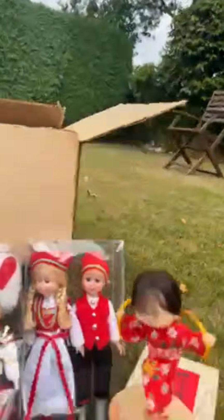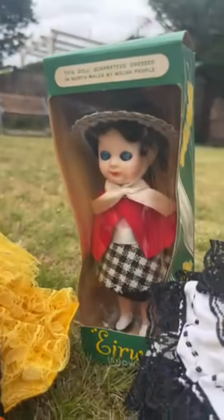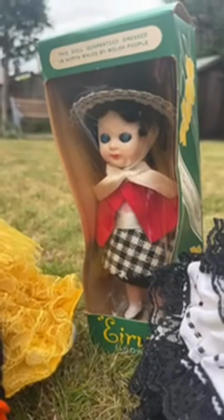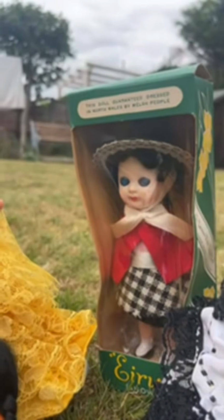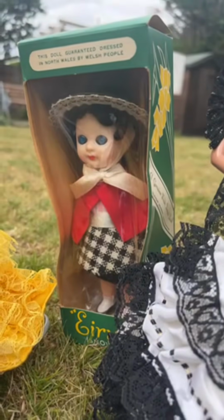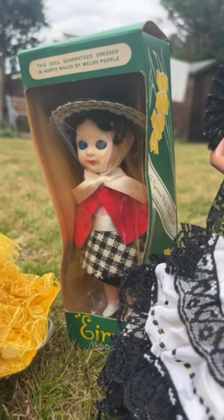And then I think my third favourite out of them all is the little Welsh girl, because my grandparents were from Wales. I like the fact that it says this doll is guaranteed dressed in North Wales by Welsh people. She wasn't made in a factory in China. She was actually made in Wales.